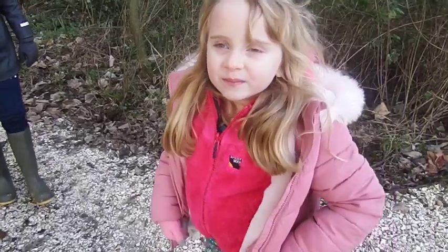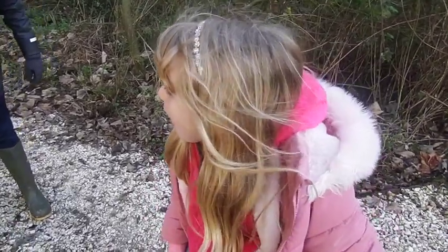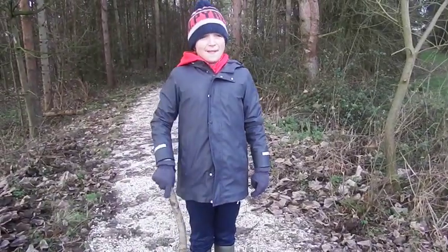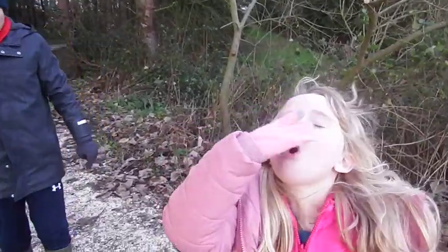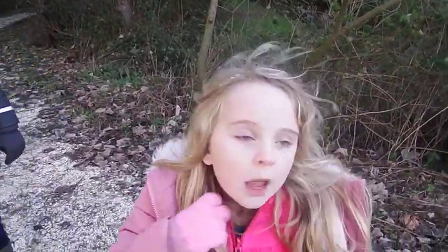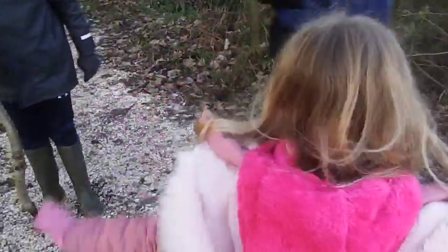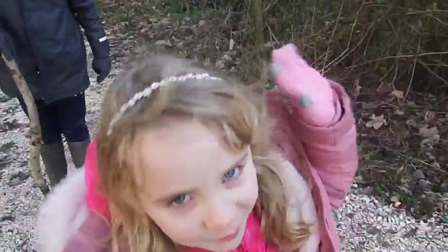And how do you know it's a female kingfisher? Roman, can you help her? Because orange under its beak. Yeah, that's right. So it's orange at the bottom of the beak. And there's orange up there. Yeah, there's orange everywhere. Orange, orange, orange, everywhere!